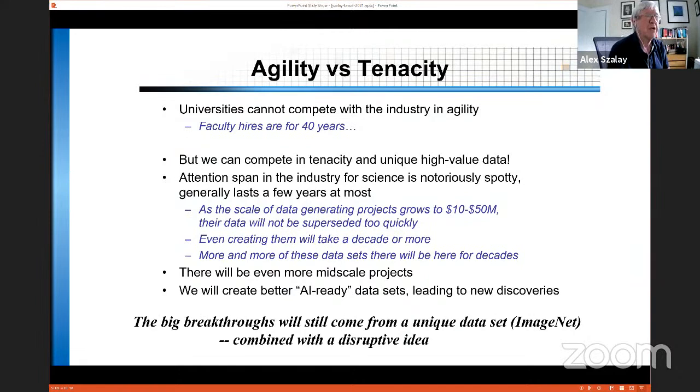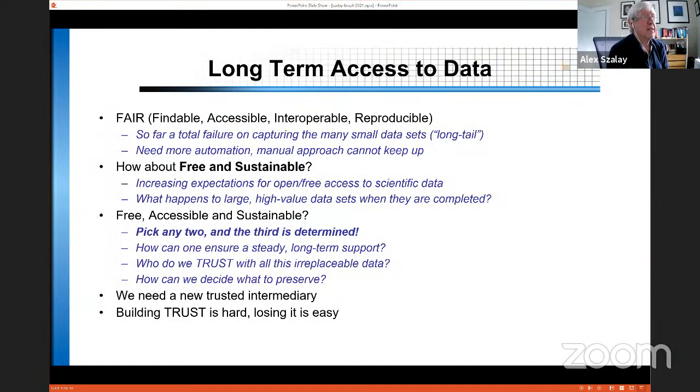So how do we do long-term access to data? It's wonderful to have these FAIR principles: findable, accessible, interoperable, and reproducible. But when you look at it, we have so far had a total failure at capturing the small data sets, the long tail of data. Even today, it is too hard to actually publish your data in a format that is acceptable to the curators of data.